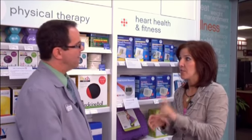Specifically, ones that I see people coming in and asking for is coenzyme Q10. Do you guys carry that? We do carry CoQ10. Do you carry the ubiquinol, which is kind of different? Can you tell us more about the difference? The ubiquinol is a more absorbable form of the CoQ10. Oh, I was saying it wrong. It's ubiquinol. It means found everywhere, because it's in your body.